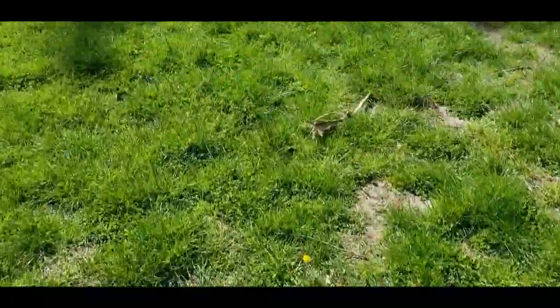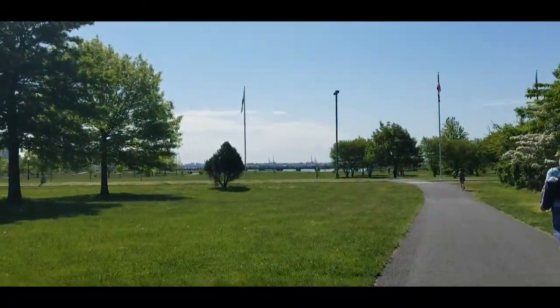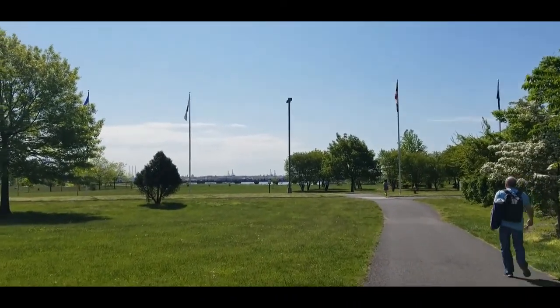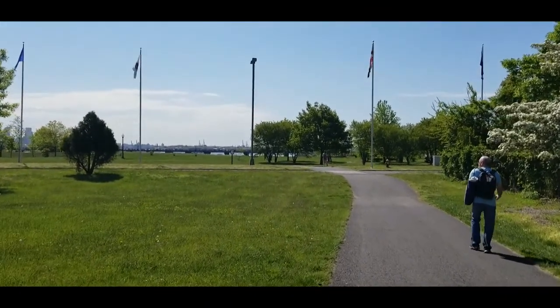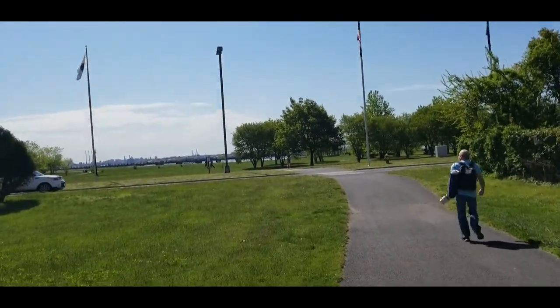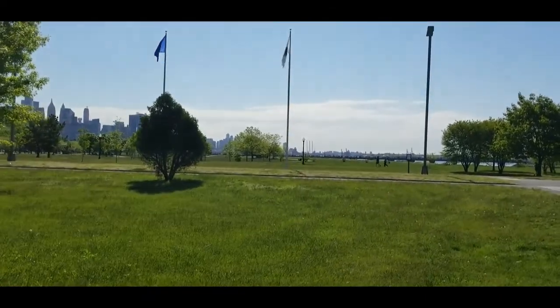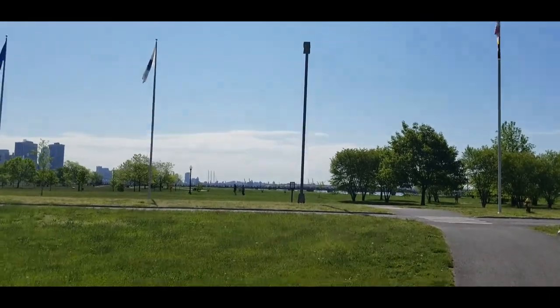So tired. Okay, we are almost there. When you see the flags, I think this is like a state flag. I'm not sure. And then you can see the river there, Hudson River. And you will know that you're almost there in the park.